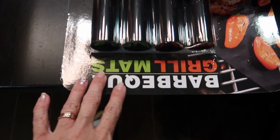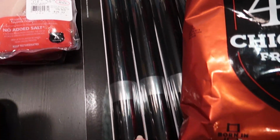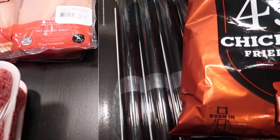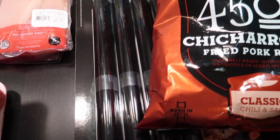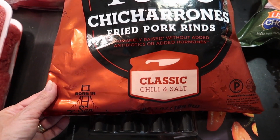These were on markdown also. Those are the grill mats that I told you I use because of my gluten issue. I like to use them. I use them several times, and just wash them in between. So, this was a great price for the giant bag. So I went ahead and picked it up.